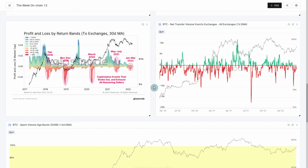We have seen an expulsion of users who essentially bought the top and are now selling at the lows. So we have seen this general exhaustion of sellers over time, and yet the market was able to provide that floor. At the same time, we are seeing net outflows from exchanges, so it's generally reasonably constructive. We're not seeing anything like what we saw back here in May, which was a significant period of about 2 or 3 months of net inflows. So overall, it's relatively constructive by comparison, especially compared to the May to July period.